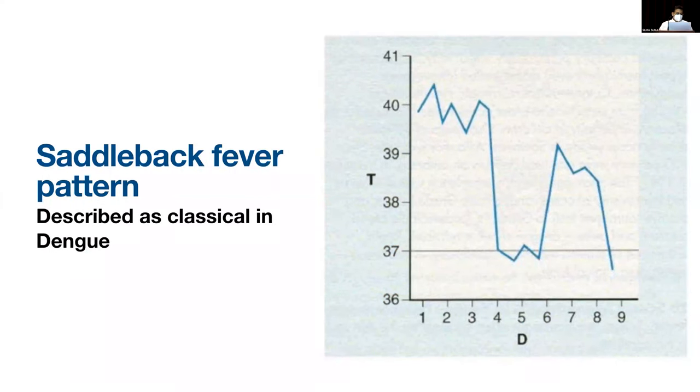And this is another forgotten fact, the saddleback fever pattern in dengue. It's described as classical in dengue, where fever goes down, this is not the defervescence of fever in shock. Fever can go down after a couple of days and remain at the baseline for 1 or 2 days, then come back again. Not seen in most of the other fevers. Maybe a useful point.